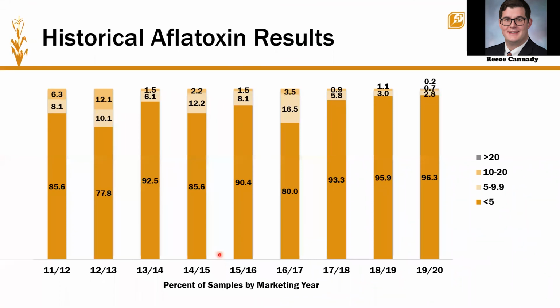When we look at our historical aflatoxin results, again, in the 9 years doing this, this is the only sample we've had over 20 parts per billion, and it is part of the manner in which we take these tests. Aflatoxin tends to be something that is produced in drought years. So when we look at 2012, 2013, we do see a little bit more aflatoxin than we have in the past, as well as 16, 17, we saw a bit more because of a little bit drier weather. But this year, really no issues when it comes to aflatoxin.